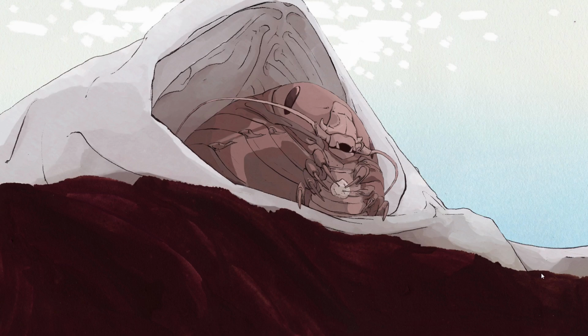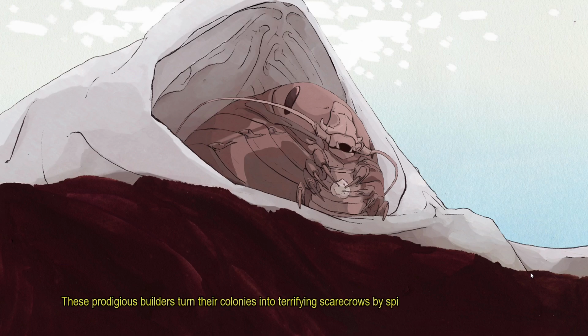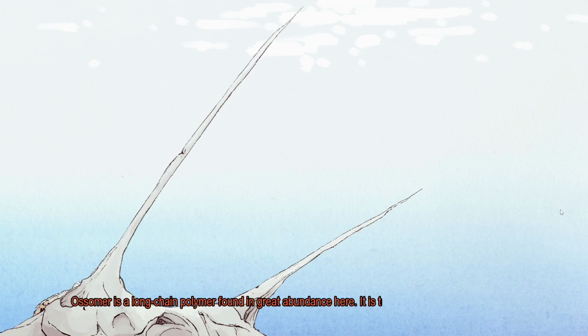What the heck? The weaver lobe. The weaver lobe? Okay, these got to be fake. These prodigious builders turn their colonies into terrifying scarecrows by spinning and sculpting ossamer. Ossamer. What's ossamer? That word sounds vaguely familiar. Ossamer is a long-chain polymer found in great abundance here. It is totally novel to our researchers. What does that mean? So it's not real? It's not a real thing? But it sounds like a word I heard before.